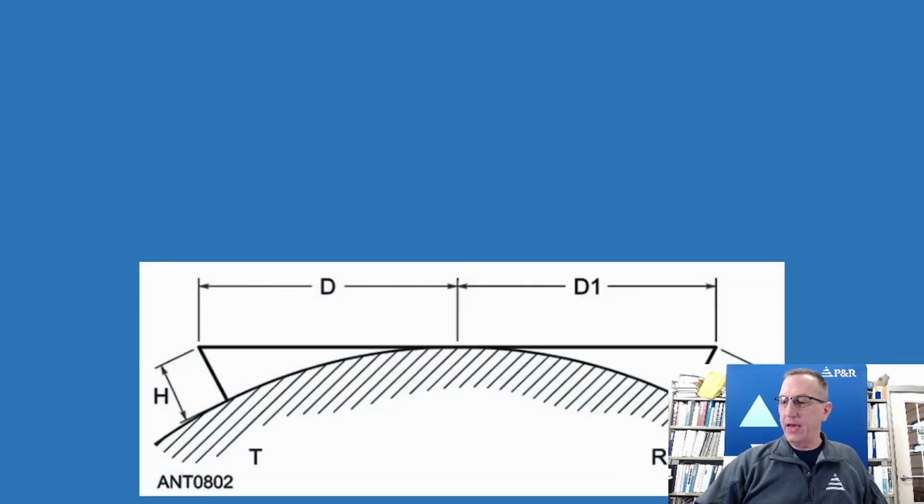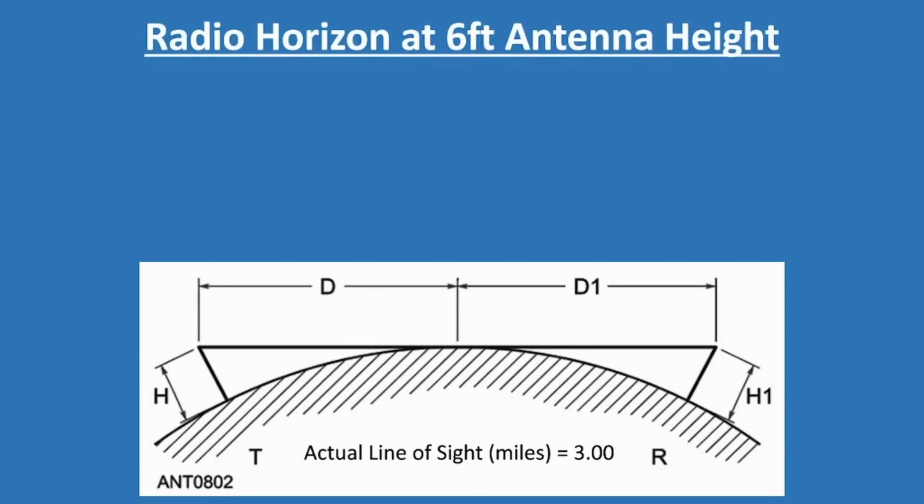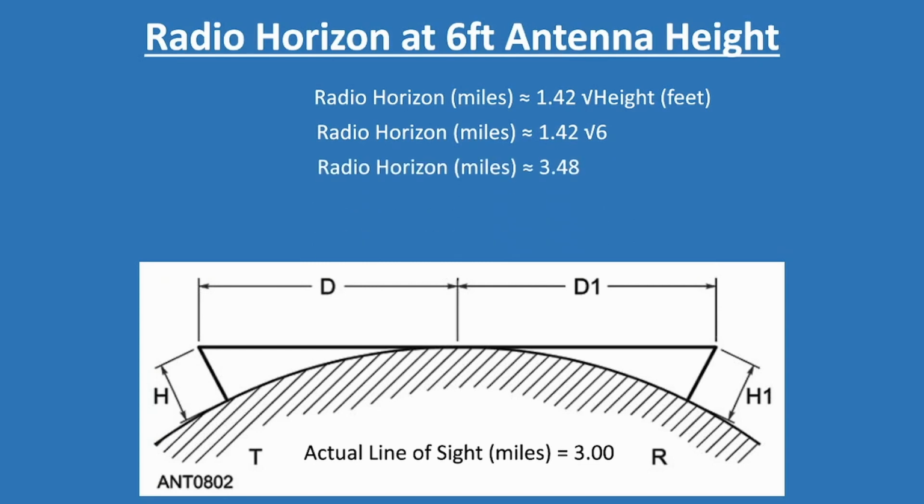So I know you guys love the math as much as I do, so let's go back to some math again. And let's review the first problem that we did last week, and that was just to show how the curvature of the Earth affects our portable radio. So if I'm standing on the face of the Earth and my antenna on my radio is sitting at about 6 feet, my line of sight to where the curvature of the Earth would block my sight is 3 miles. And after we plug that into our little equation, our radio horizon is about 3.5 miles. So from portable to portable, our theoretical range was 6 to 7 miles due to the curvature of the Earth.